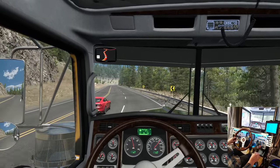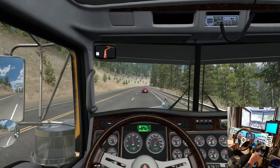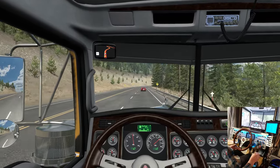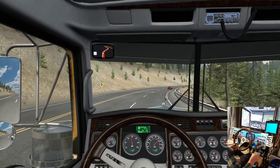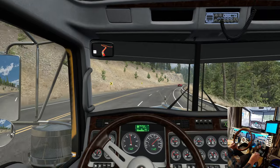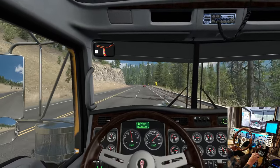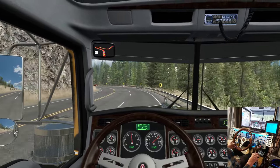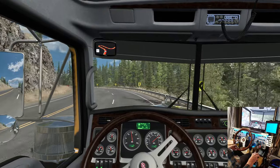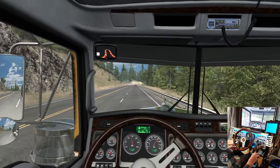Hairpin coming up ahead, you can see on the GPS. I went in there too fast once and tipped the truck over. In the game. Yeah, in real life. Yeah, that was something else. Wasn't paying attention, I guess, to how fast I was going into it.